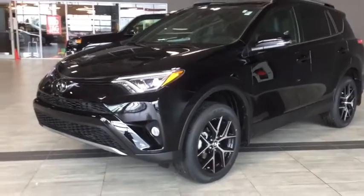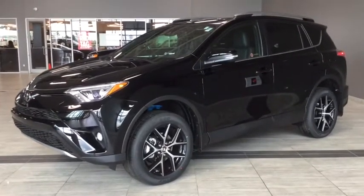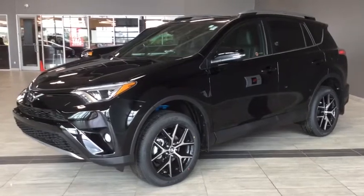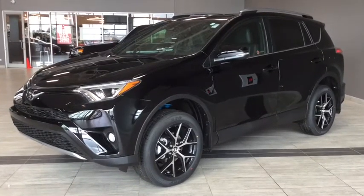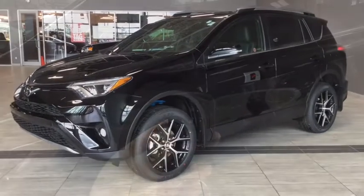Now, some of your features include your rear vision camera. That's going to make it easier for you to back out of those tight parking spots, or even just out of your own driveway in your own neighborhood. You also have your forward collision mitigation, and you have your rear cross traffic alert. But there's a ton of stuff happening on the inside, so why don't we hop on in and take a look.